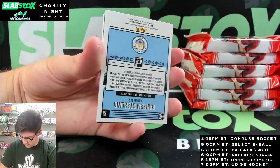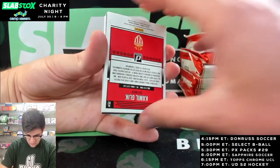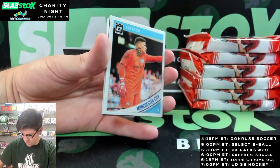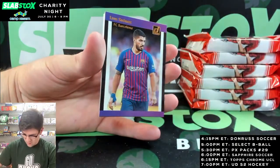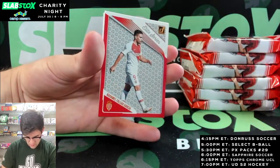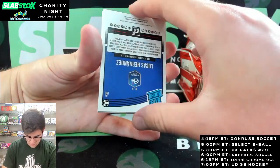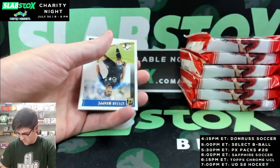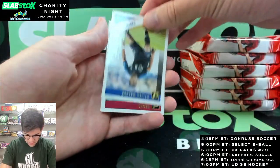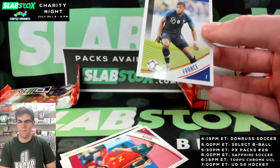Nice pack so far. Raheem Sterling, red press proof. Camille Gilk, red press proof. Ederson, optic. Suarez, optic. Suarez, insert. Falcho Garcia, insert. And a Lucas Hernandez. Wow, that's the double Mbappe pack right there. Lucas Hernandez, rookie. And then the double Mbappe. We got the France Mbappe Downers card. That's a good pack.